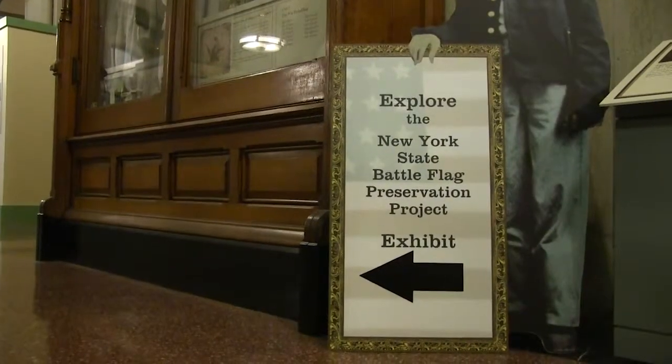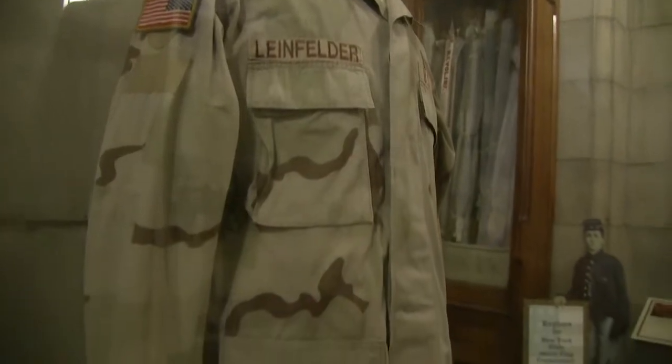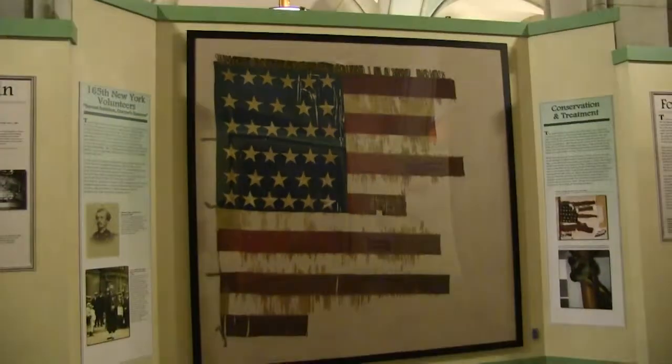Many pieces of American history are located right here inside the state capitol. This is called the Flag Room, and it contains the flags that everyday New Yorkers brought with them into battle around the world. We have uniforms and flags from the Civil War all the way through the recent wars in the Middle East. This room serves as a reminder of all the brave men and women who have served our state and our nation to protect the freedoms that make our nation so unique.